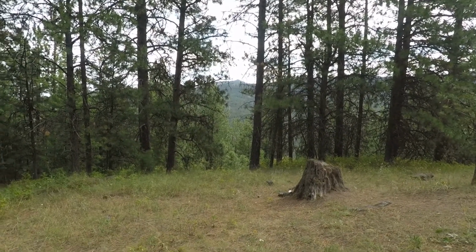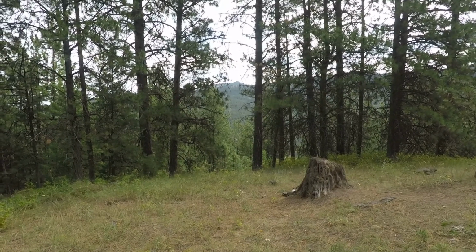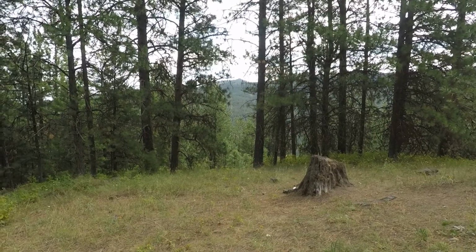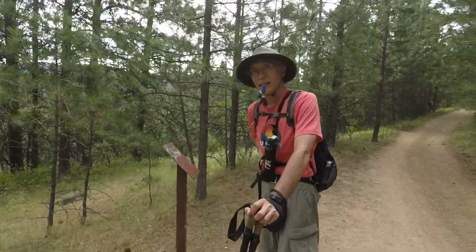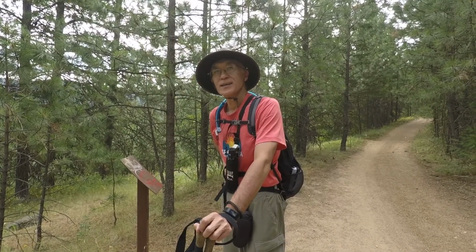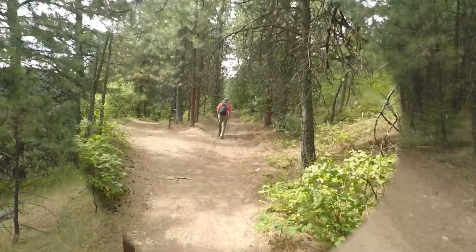And there's a gorgeous view of Shasta Butte. It's a little cooler today than it has been, so it's a pretty nice day for hiking. What do you think, Edith? How are you feeling? Good. We've done about 700, 800 of the 900 feet to get to the cutoff, and we'll be there shortly. I'll show you what that looks like.